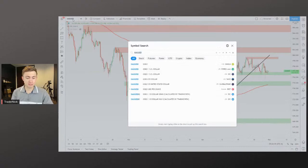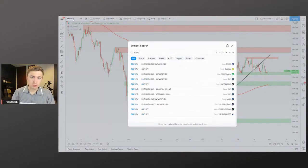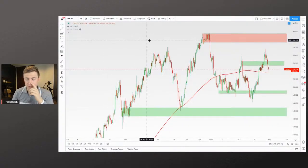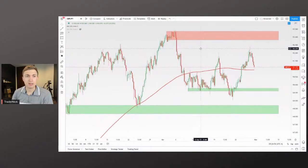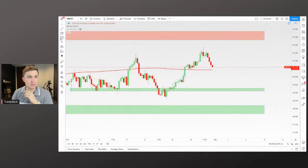Pound yen, sure, we can take a look at pound yen. GBP/JPY. All right, so pound yen suffering a little bit here, pulling back pretty sharp. This previous level just got wiped away today in trading. So let's take a look at the pound yen a little bit closer. I still think that it's probably headed back to the previous high at some point here. This could be a pullback to this zone right here.